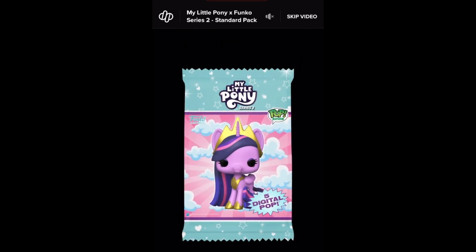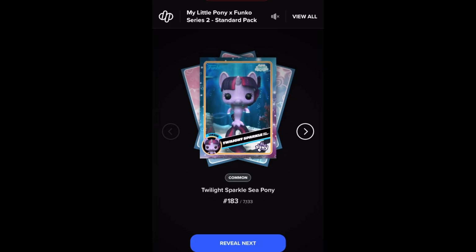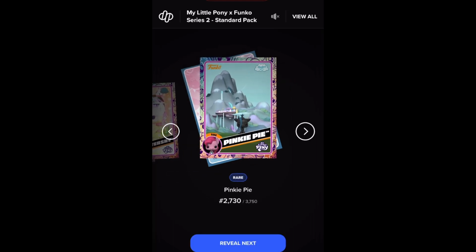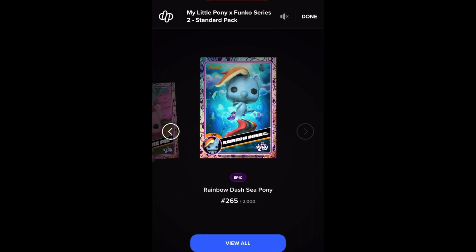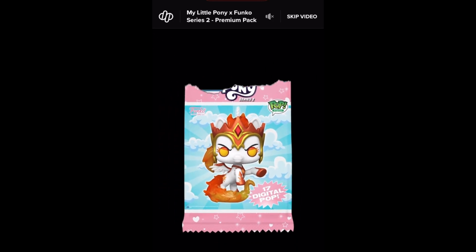And here we go. What do we got? Another common. Another common. Back-to-back identicals. A rare. Not bad. Another rare. Pinkie Pie. That's a cool one. And then we get an epic Rainbow Dash. So the key with it, guys, for your royalties, you got to have all the common, uncommon, rares, and epics. Epics will always be the most expensive. However, on this set, maybe not.